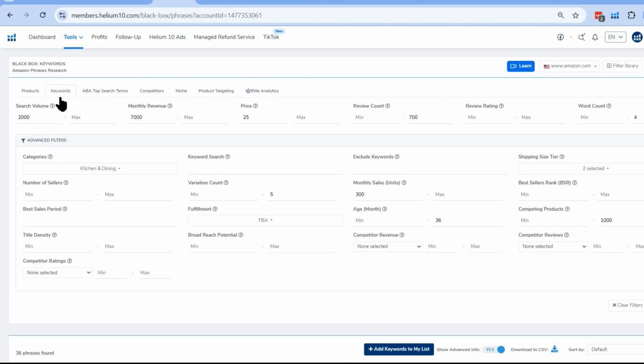This is great because search volume reflects demand directly. With filters applied, let's go with search volume at least 2,000 monthly searches, and monthly revenue a minimum of $7,000, and for sales price a minimum of $25, and review count a maximum of 500, a word count of maximum of 4, category is in kitchen and dining.